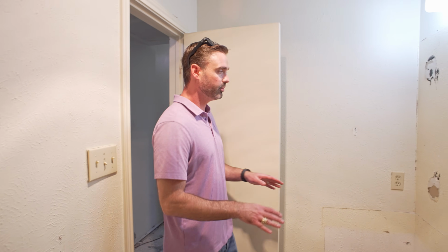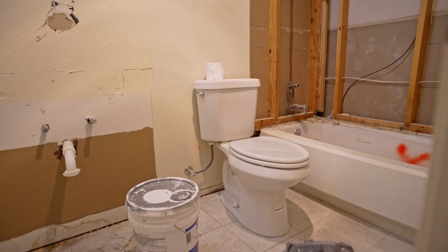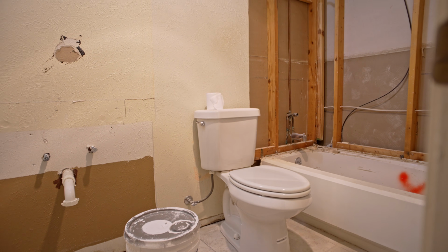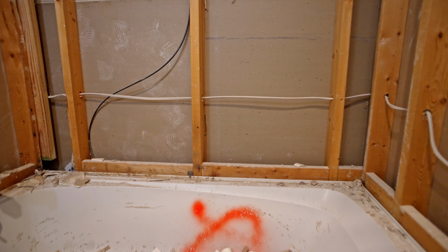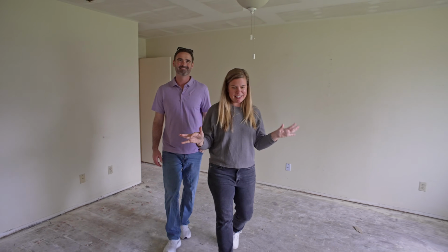Now in this hall bathroom, we've knocked out the vanities. We've got the tub and tile surround ready to go in. We're going to yank this tub. These are easy, these little powder rooms, small hall bathrooms. This is going to be just our bread and butter, right down the fairway. Different story in the primary bathroom. This is not down the fairway.